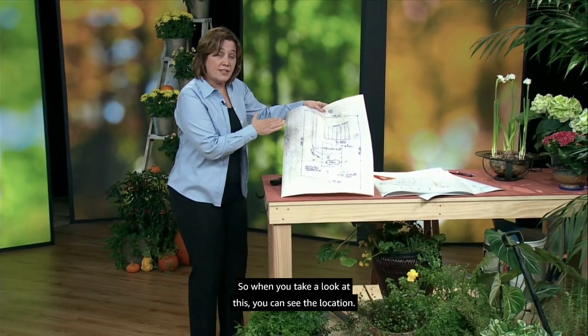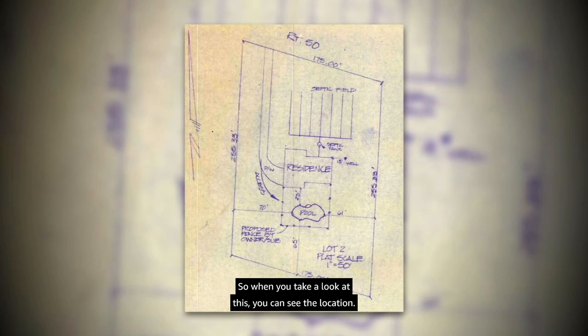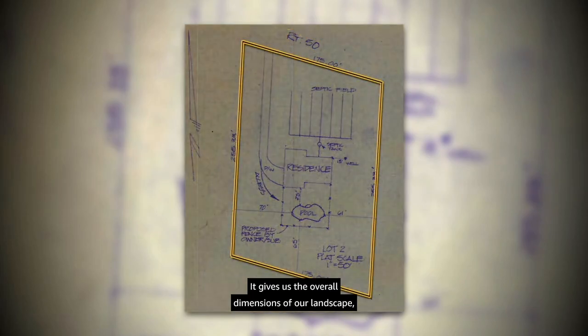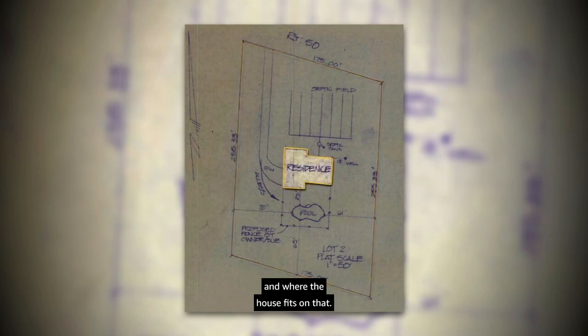So when you take a look at this, you can see the location. We're located on a busy road. It gives us the overall dimensions of our landscape and where the house fits on that.